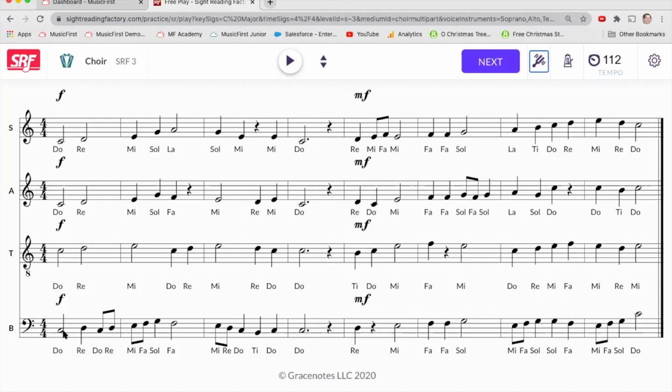So I can give all the students their opening pitches, and then they would play or sing through it. So do, re, mi, fa, sol, fa, mi, re, do, ti, do. You get the idea. Now, this is not recording me. It's not doing anything. I'm just using it as producing sight reading fodder, if you will. So back to how I started the session.